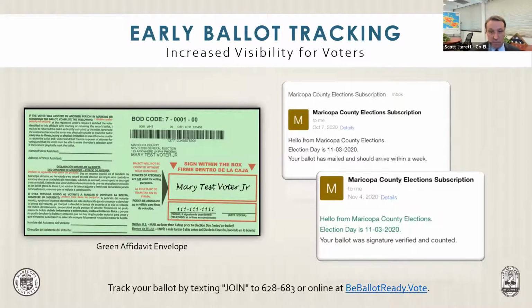But you can sign up to track your ballot using our text message service. Currently, we have less than 200,000 voters signed up for this service, and would like to get this to be every single voter in Maricopa County. This is going to tell you when we've mailed out that ballot, when we received it.